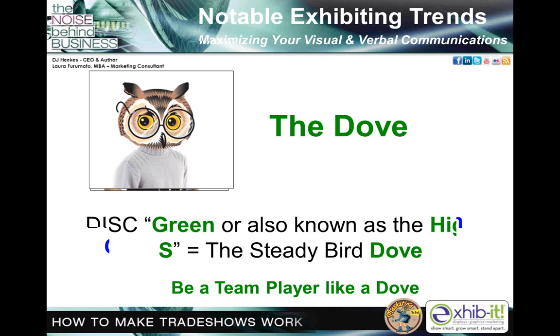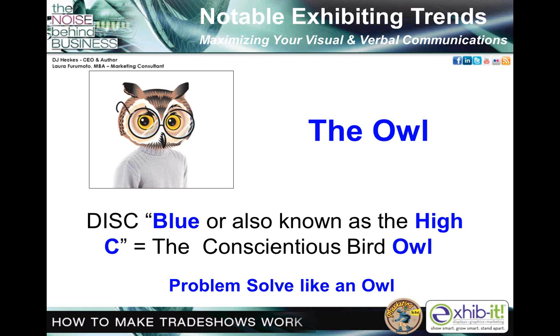Their source of security is being prepared and attention to detail. Their fears are criticism of their work or being incorrect. They measure their personal worth by precision, accuracy, and being busy. Now, some celebrities would be like Mr. Spock, Bill Gates, and Tiger Woods. Their strengths are planning, organizing, numbers, and knowing the facts. Their weaknesses, they can be a perfectionist and they can be critical of others.